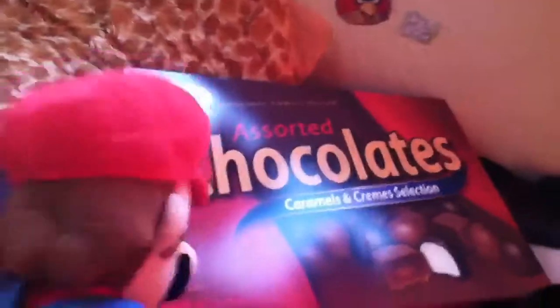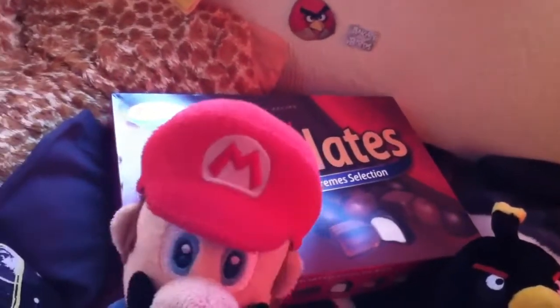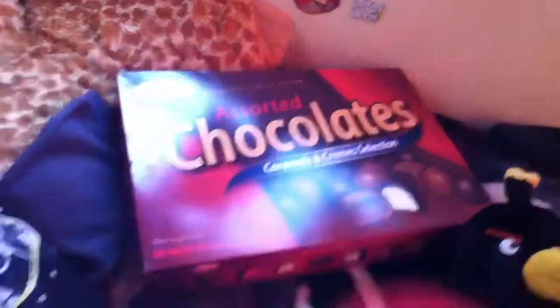Okay, but anyway. I got this big, gigantic box of chocolates, which is awesome, because chocolate is awesome, and if you don't think that, you kind of have something wrong in your brain. Just some random clothes over here.